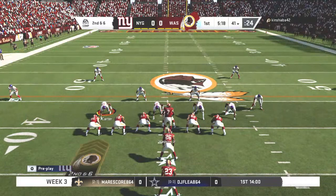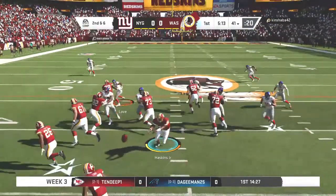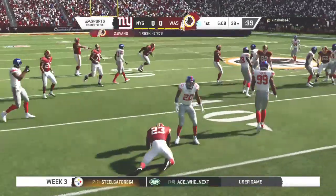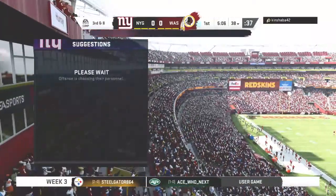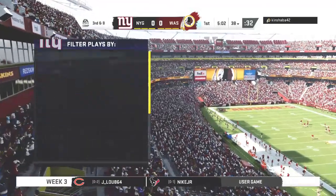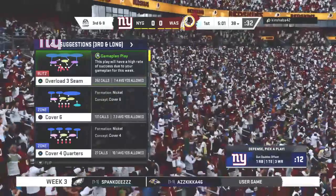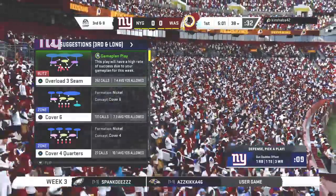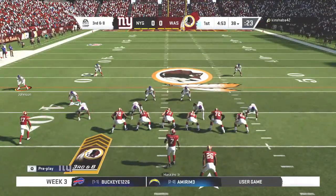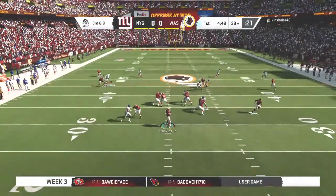Following the pickup of 4, here's 2nd and 6. They'll try the left side. It's Evans. And this play will be blown up. He'll lose yardage back at the 38. That's a big loss of 3, and it brings up 3rd down. And 5 in the secondary now for the Giants on 3rd down. 3rd down. Here's Haskins.